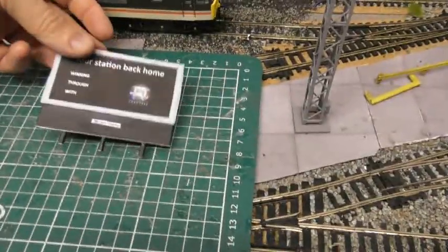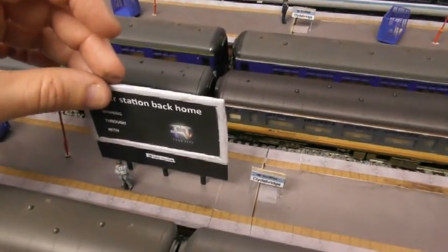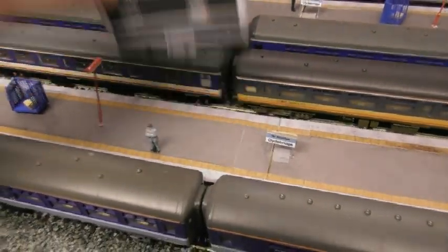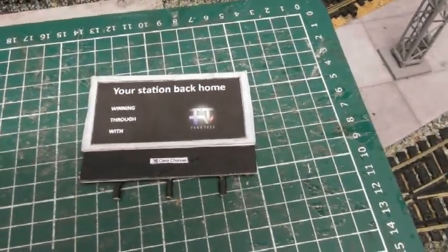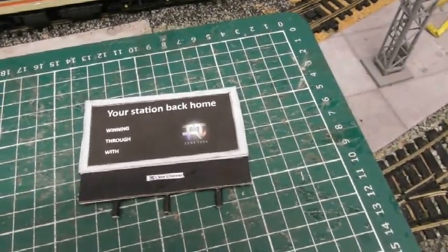Now off camera I'll build the other one, which I'll put back to back and see how it looks. But I'm quite happy with that so far. I'm sure those on the Tyne Tees Facebook group will be pleased with that as well. From billboards, we'll get onto the platforms.